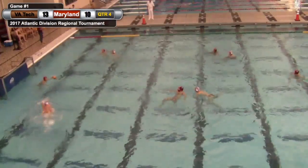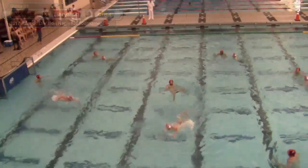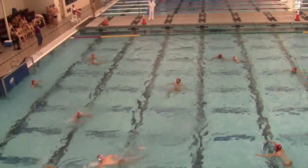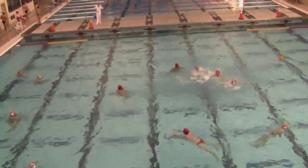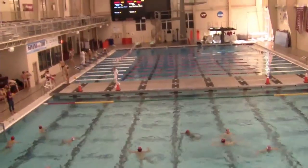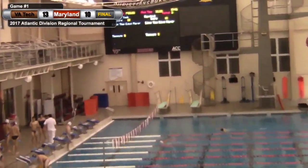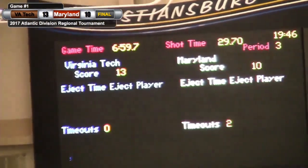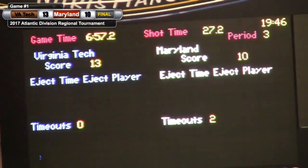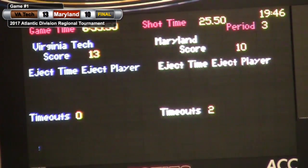Now we'll back it up. I think the game is about to end. And that's it. Virginia Tech hangs on with a 13-10 victory over Maryland. So the final score here. Virginia Tech in the Dark Caps 13, Maryland in the white 10. Virginia Tech improves to 5-0. Maryland drops to 4-1.